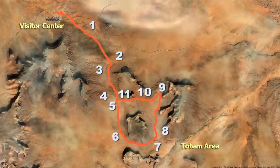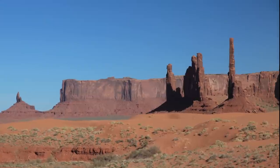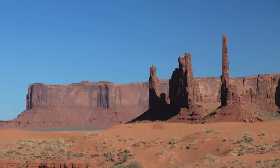Number 7 is Sandy Springs Aquifers. I didn't see a spring, but there is plenty of sand in front of view number 8, the Totem Pole. Just to the left of the totem pole is one of the few features with a Navajo name. I can't pronounce it. It's something like Yibichi.